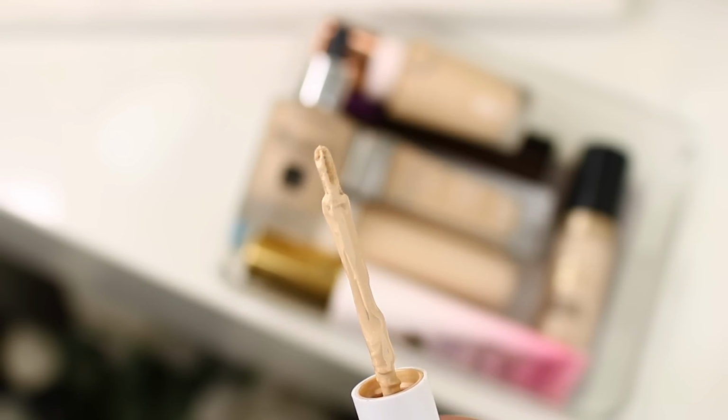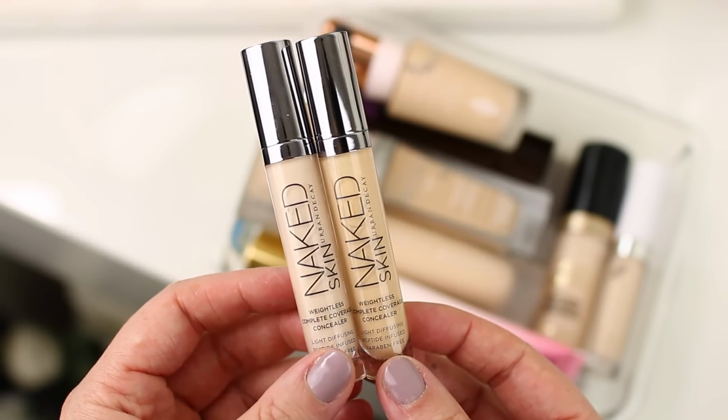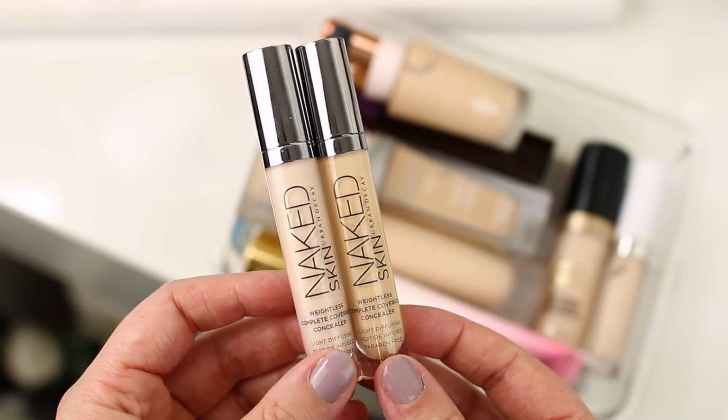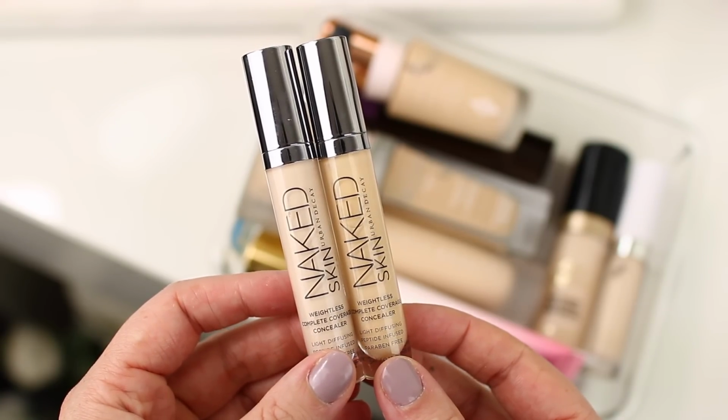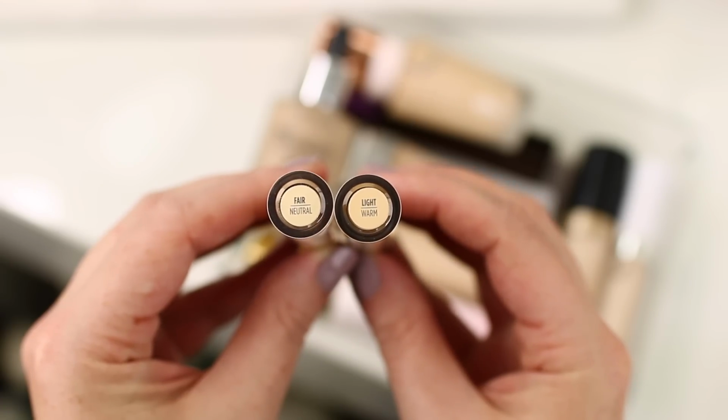And then I'm actually going to focus on using up the Urban Decay Naked Skin Concealers. This one is not a favorite of mine, but I've had it in my collection for a while, so I just want to make sure I try to use it up before it expires. I don't hate it, I like it, so I don't mind trying to finish it up, but I've kind of been neglecting it over the past few months. So I do want to focus on using both of those shades.